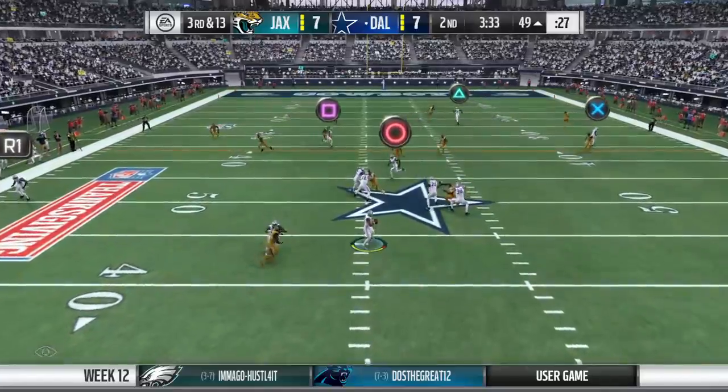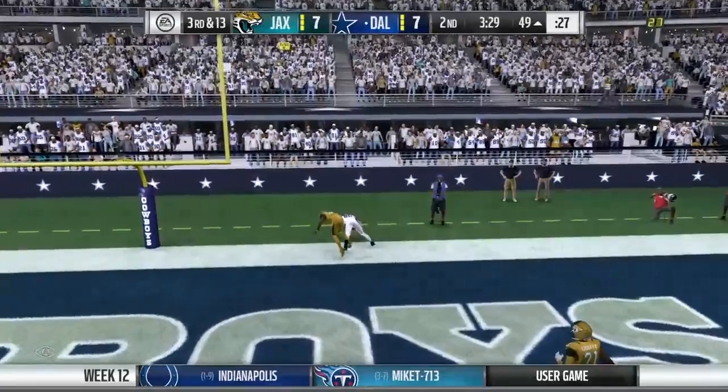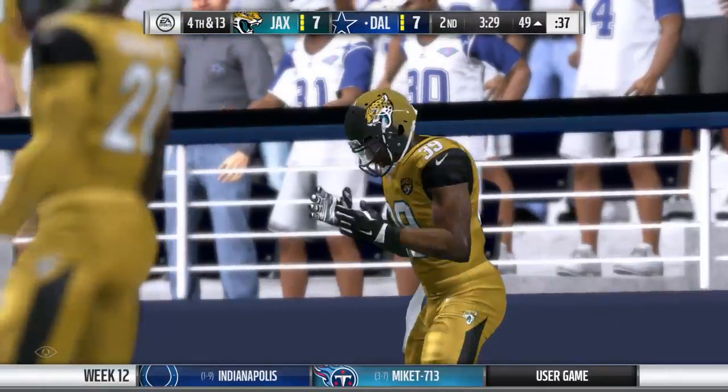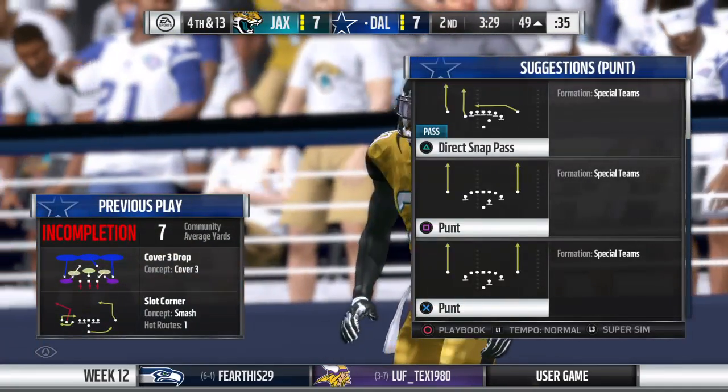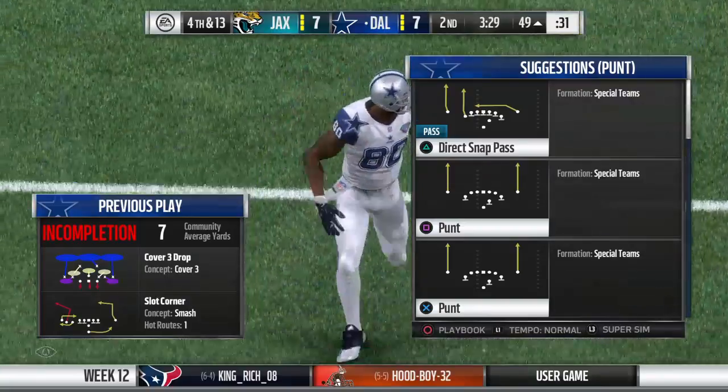Looking to throw. Prescott. He's got time in the pocket. He's going to launch this thing way downfield. So they took a shot there on third down, couldn't get it. Now it's fourth. That's going to frustrate the coaching staff a little bit as they dialed up the deep shot, but they weren't on the same page.